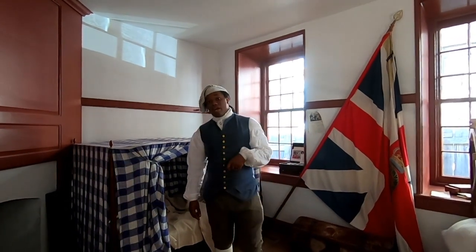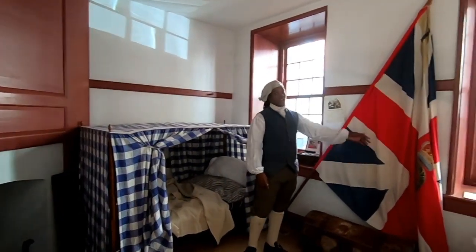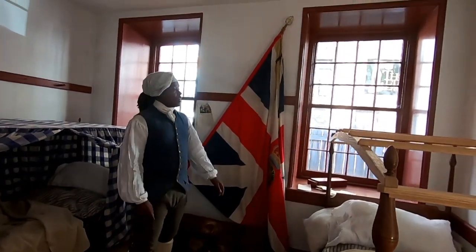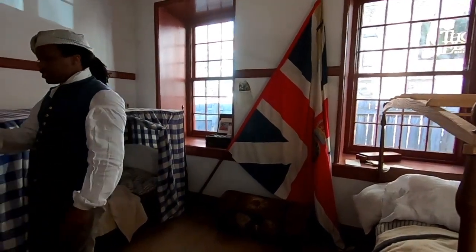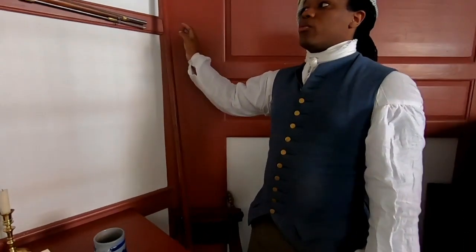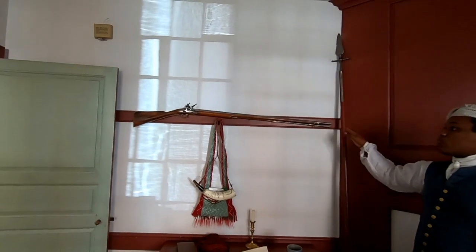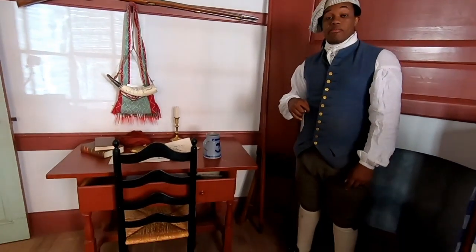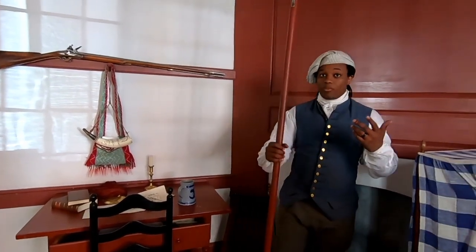Now, in addition to that, our ensign, one of our low-ranking officers, we could tell that he's staying here because we have the standard of the regiment of foot. His sole job is to learn how to be an officer and also carry the flag when they're out on campaign. However, here we also have two sets of arms, one of which is an espontoon, and another which is an officer's musket that we call a fusee or a fusil. The reason why they're both here is because things change once they make it here to North America.